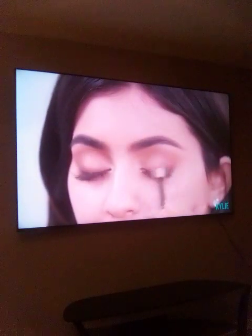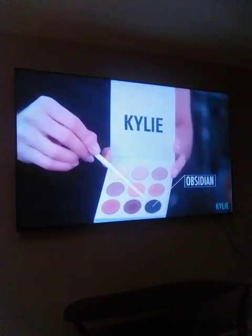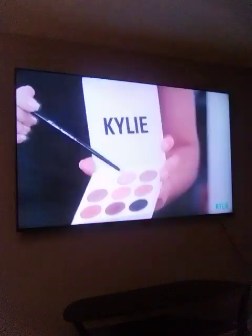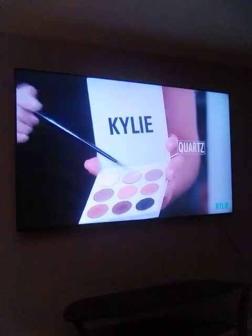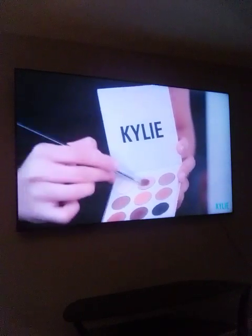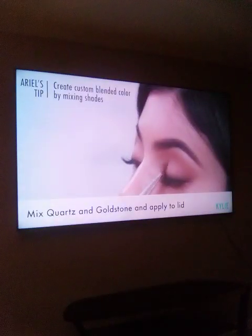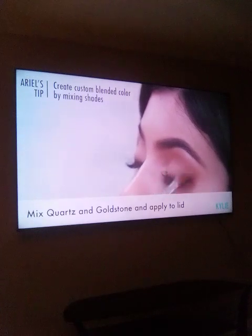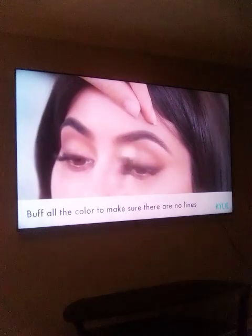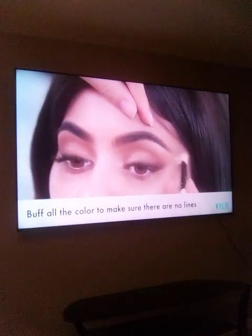Thanks, Ariel. Using Obsidian, I'm going to go ahead and further darken her lash line. Lastly, I'm going to use the colors Quartz and Goldstone mixed together on her lid. Another great use you can get out of the product is mixing the eyeshadows together to create a custom blended color. Just gonna buff through the eyes, make sure there's no lines.